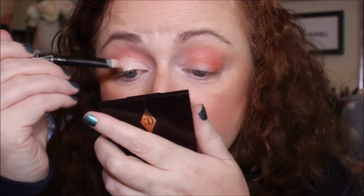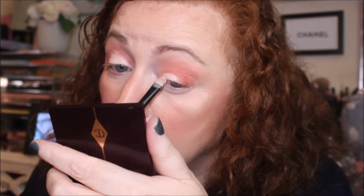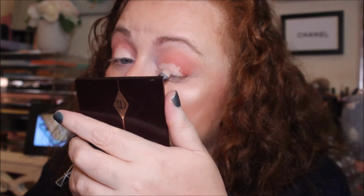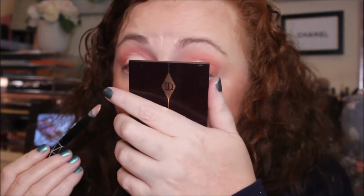And I'm just going to do it to there because I want this bit to show. So yeah, we'll just do it there. And then I'll focus on the other eye and then we'll put the eyeshadow down, just because it will be too wet yet. So this is how I normally do it. The left eye never works out as well.